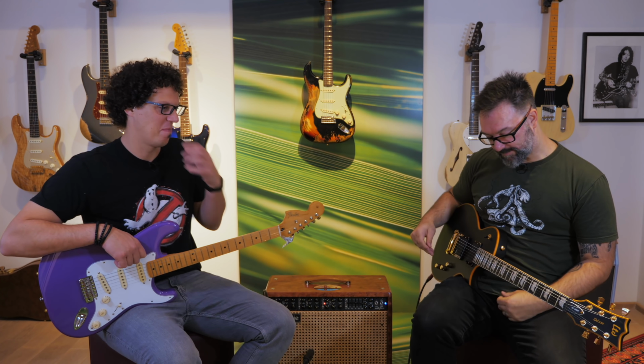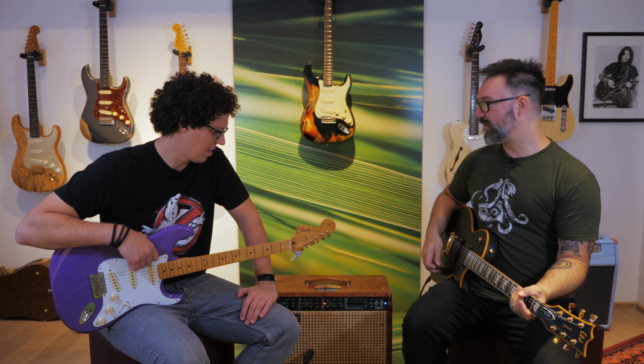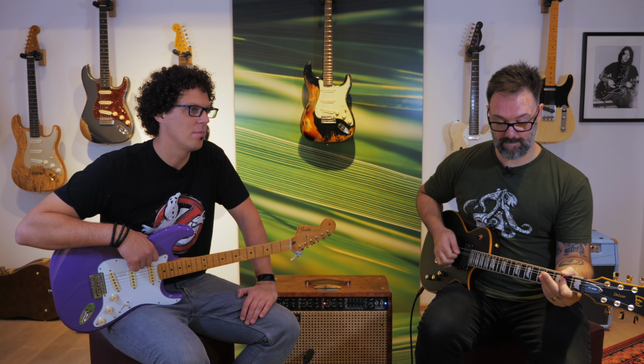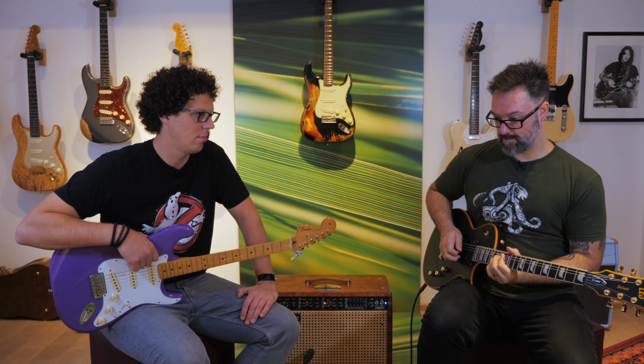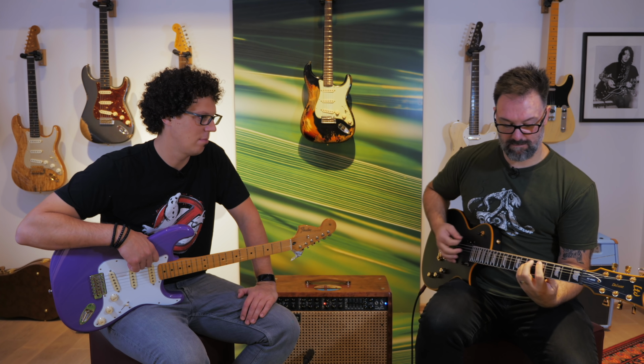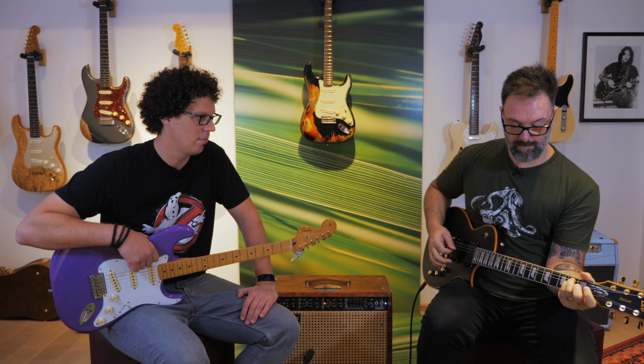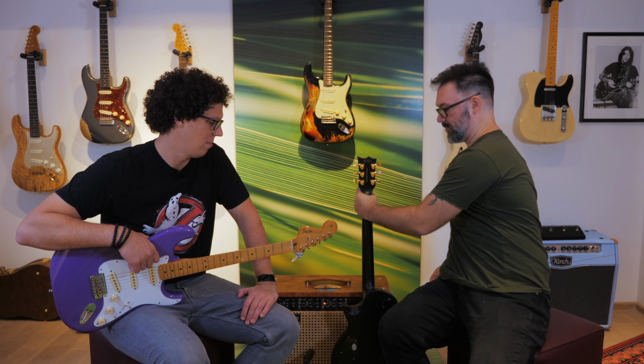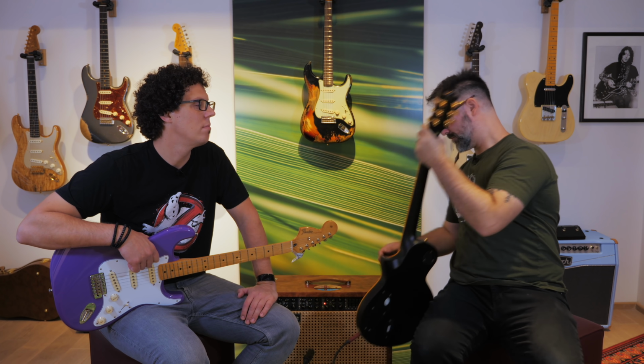And through this Mark V, it's got all of the EMG goodness being soaked up by the valves and spat out by this little wooden box. Sounds like it. Active pickups at the end.